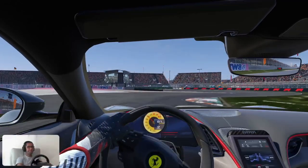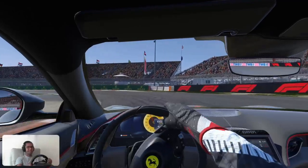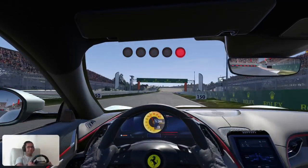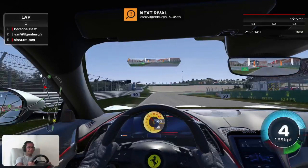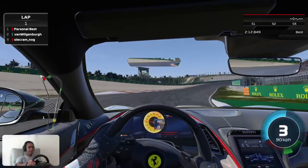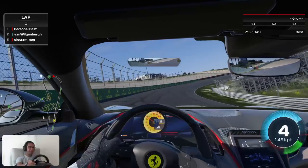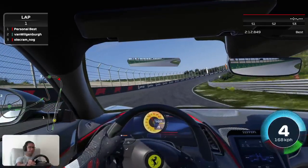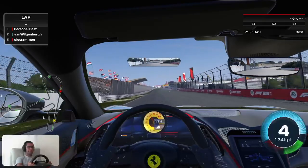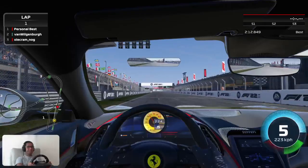Wow. You can see already from the AI that it is a bit rough. It's better to have some drive assists like traction control and ABS, but I don't have those at the moment. Okay, so we have a straight. This is a very short straight here.